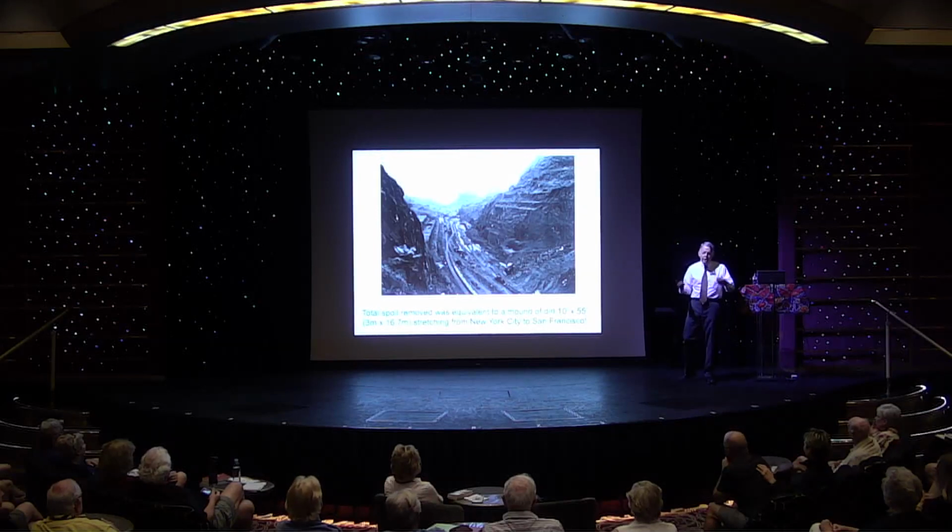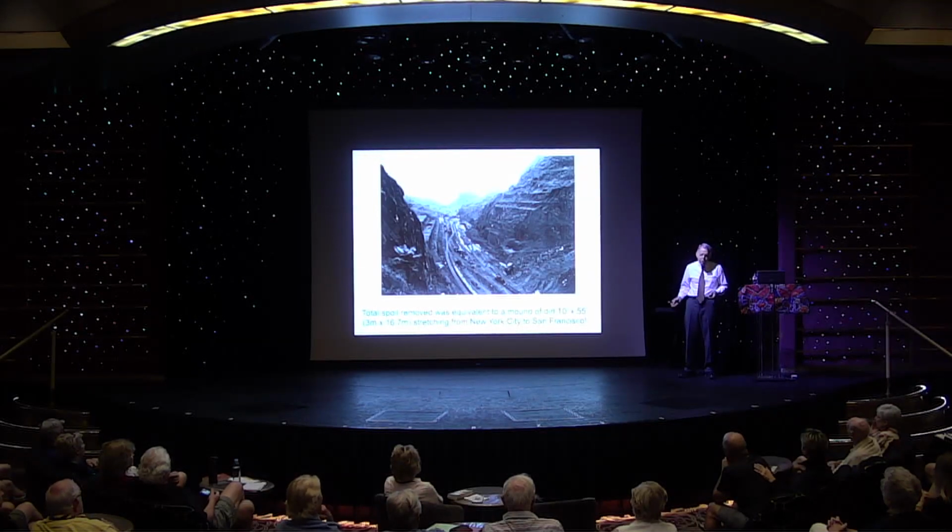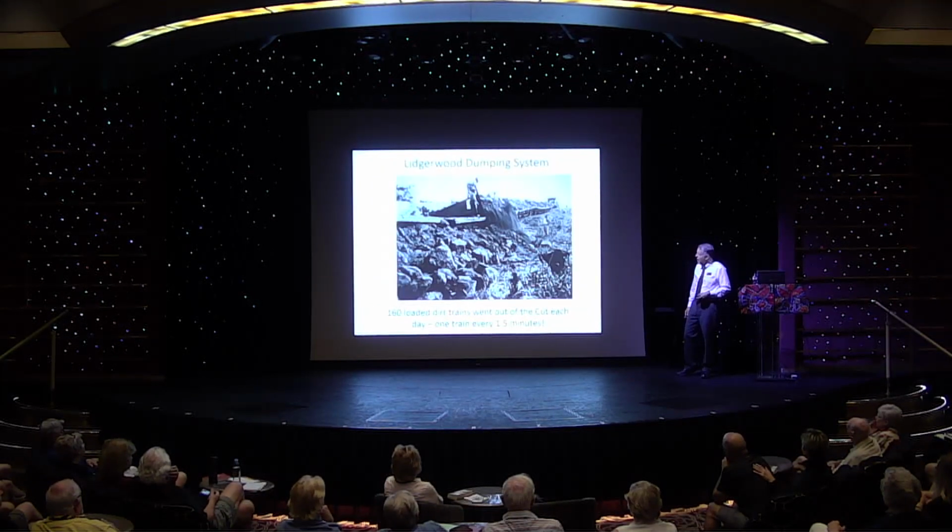But they got to be so good at excavating that every day they were able to remove approximately 120 Olympic pools' worth of material. So they got really good at excavating. But another part of the challenge was, what do you do with the spoil? How do you get it out of there and get it somewhere else? They were able to, again, fix up the Panama Railroad line, which became a very solid source of support for all of this effort. 160 loaded trains every day, every 1.5 minutes.